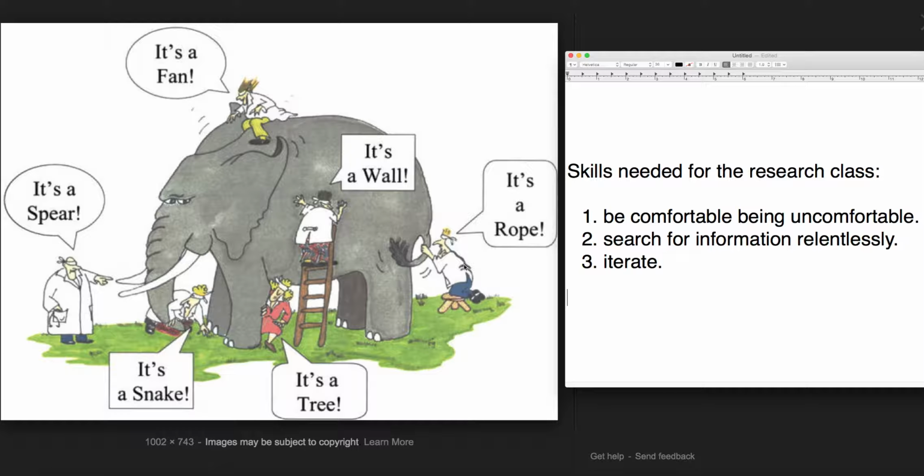Because when you first start studying something, you don't know anything, you're blind. And then you get a little piece of information and you say, hey, it's a rope. And then you get a little bit more information from a different source and you say, wait a second, no, it's a tree. And then you get a little bit more information, you're like, hey, it's a wall. And then you sit back and you're like, I don't know what the heck it is. How can it be all three of these things? And you get more information and more information and more.